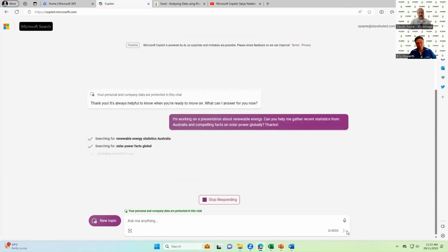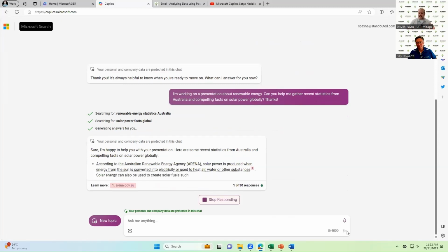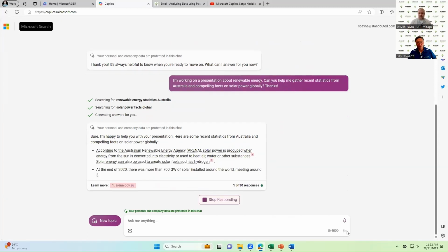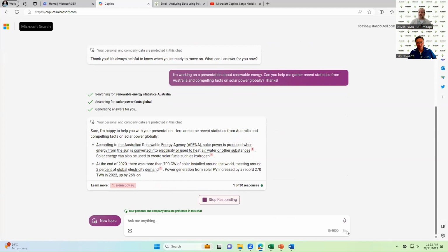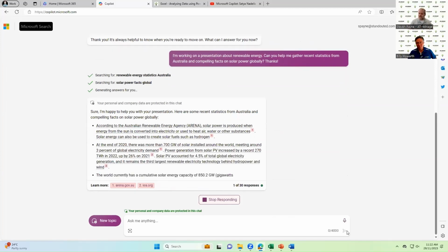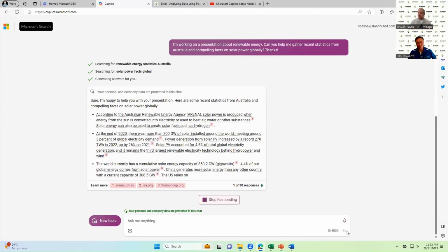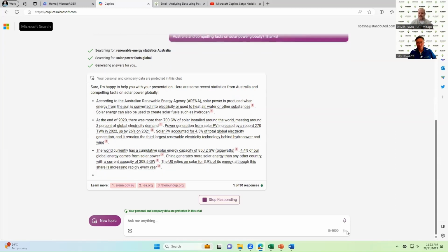Now, the interesting thing is I did this a couple of days ago and I got totally different responses. And because it has access to so much data, you're never going to get the same response twice, particularly when you're on creative mode. If you're on precise and you ask, what's the tallest bird in Australia, you probably are going to get the same response. But if you're asking it to create some ideas for a presentation or show some compelling facts, it's always going to be different. So that's something to bear in mind.